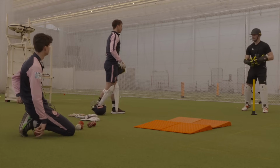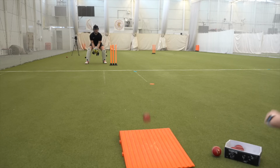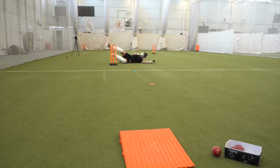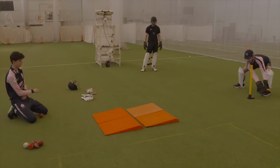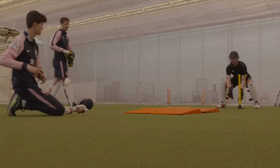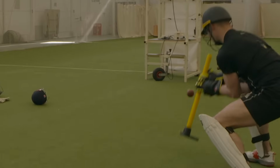The next exercise, we used something called a catch-it board. This is basically just a board with grooves in it that deflects the ball to different places to really test out your reaction speed. So John hopped in there and gave us a demonstration of what we needed to do. And once again, he makes it look so easy. So now it was my turn, and it's fair to say I didn't start off very well.